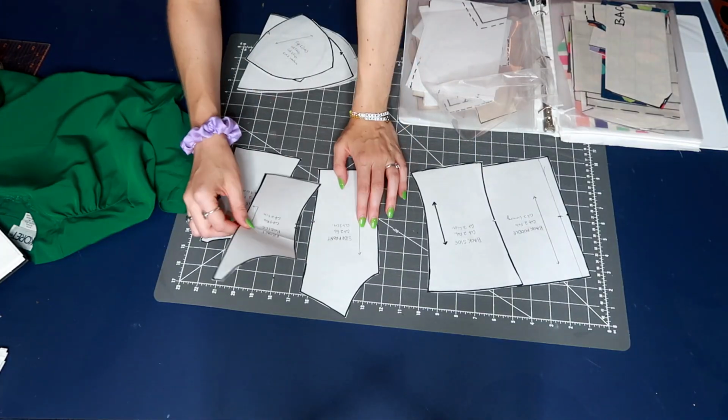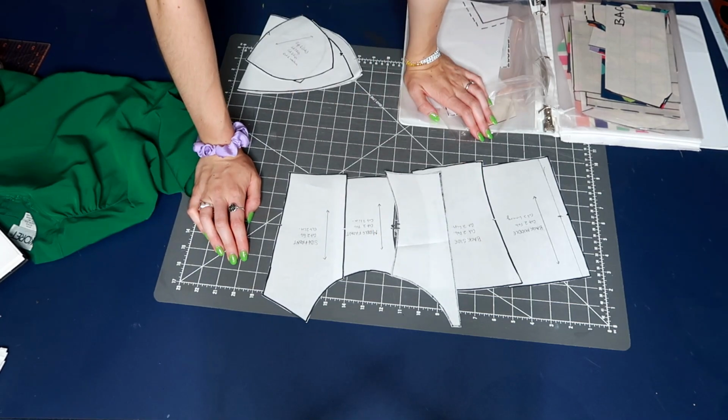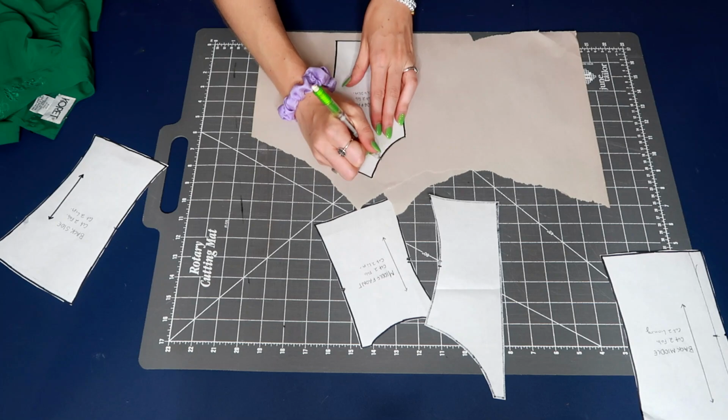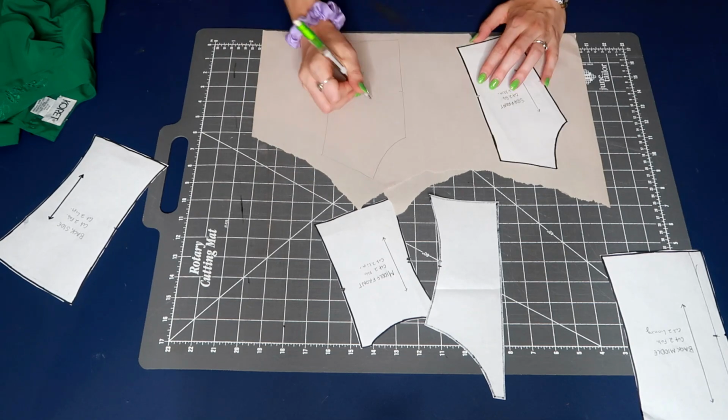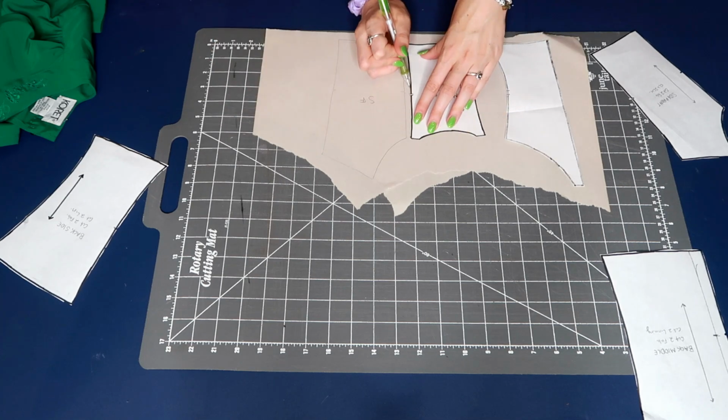We're going to start off this project with transforming the blouse. So my vision for this blouse is to take the green blouse and turn it into this kind of mock corset style top that's super on trend but also gives inspiration to the 1940s. So I'm using a pattern that I already have.